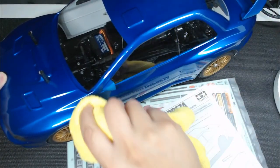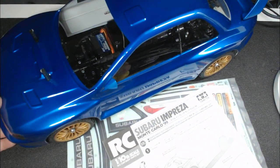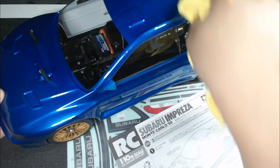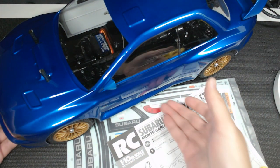So today I'm going to work on the decals. I probably won't finish in one day. I don't think I will. But it looks really good. I like it. Let me show you the other cars real quick.